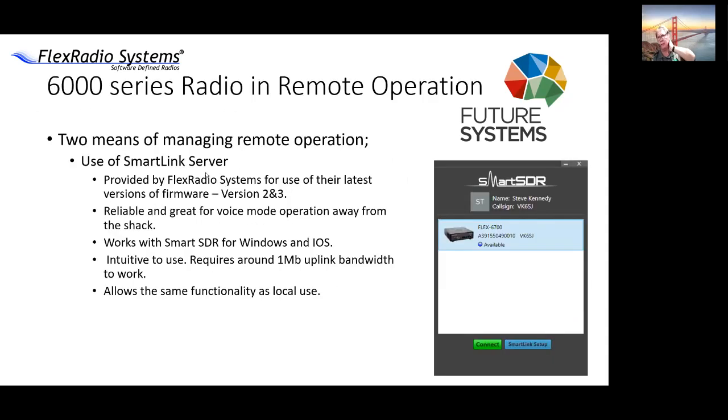Okay, so there's two means of managing remote operation of a Flex 6000 series radio. Just circling back on that question about the latency. I know one Melbourne-based ham who runs a remote station or two, and he's put a VPN in between his house and the sites, so that he can connect directly to the radio, not necessarily going through FlexRadio's SmartLink server. And that's reduced his latency a bit as well, which would be really good for contest use. And that's something I definitely want to do on our station, but it's probably a little bit further down our priority list.